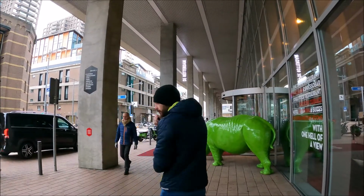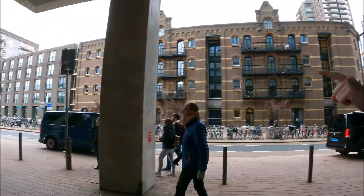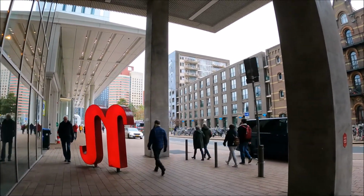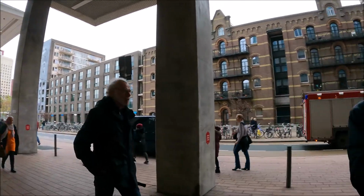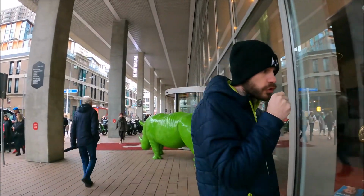Literally, when you come out of the terminal, go left and follow it down, and then on the other side, you'll see the metro station. We'll just move so you can see that. It's like a yellow M. I'm not sure if you can see it or not, it might be hidden. But it's literally, as soon as you get off, turn left, and you'll see the metro station. Go there, and that is where you can get the train to Amsterdam.